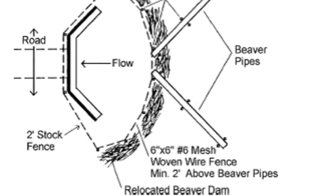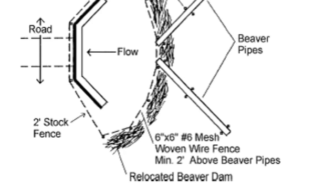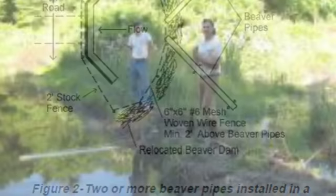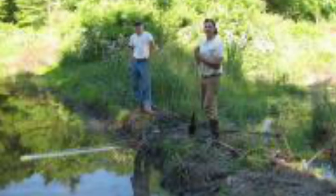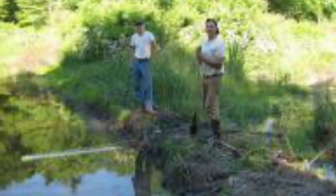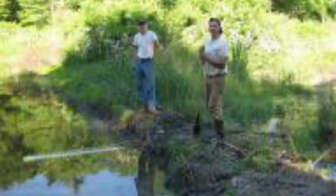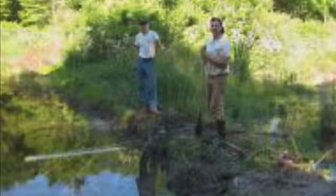Beaver pipes can also effectively control water levels and keep beaver from flooding roads, timber plots, or agricultural land. These pipes are placed underwater so that beaver will be less likely to recognize the sound of moving water and thus be less likely to fix the dam.